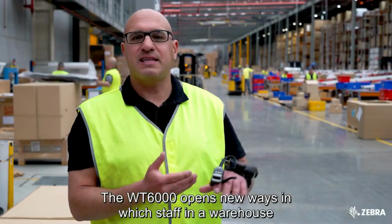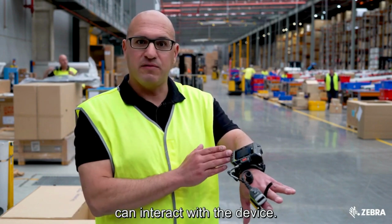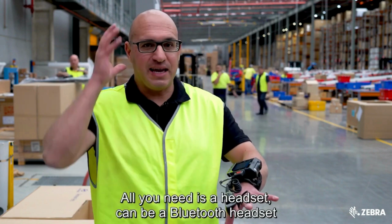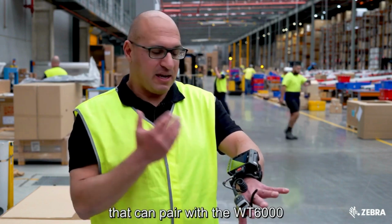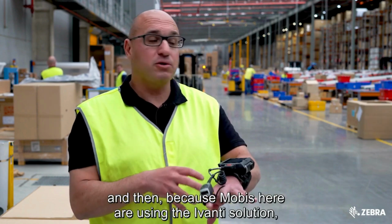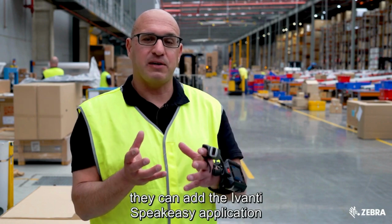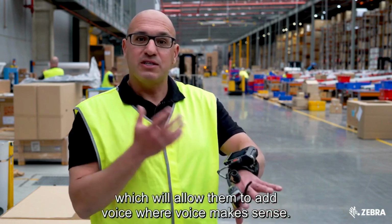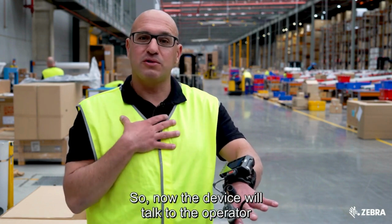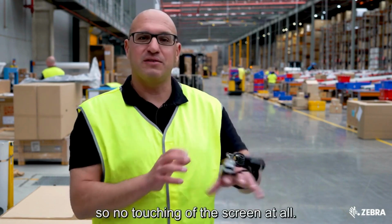The WT6000 opens new ways in which staff in a warehouse can interact with the device. And what I'm talking about is voice-enabled applications. All you need is a headset. It can be a Bluetooth headset that can pair with the WT6000. And then, because Mobus here are using the Avanti solution, they can add the Avanti Speak Easy application, which will allow them to add voice where voice makes sense. So now the device will talk to the operator and the operator can talk back to the device, so no touching of the screen at all.